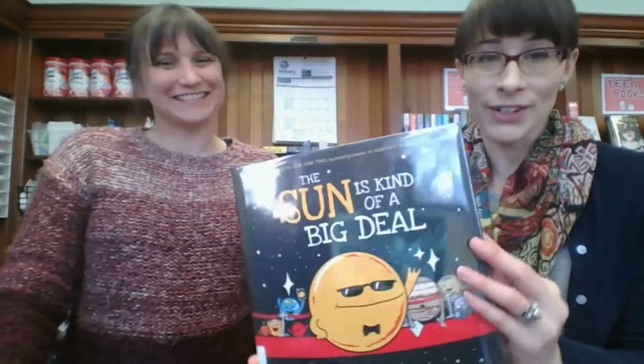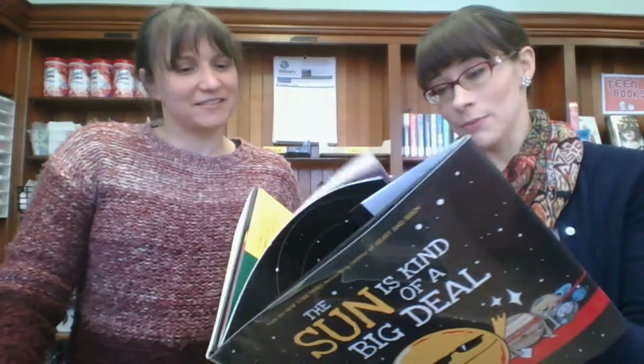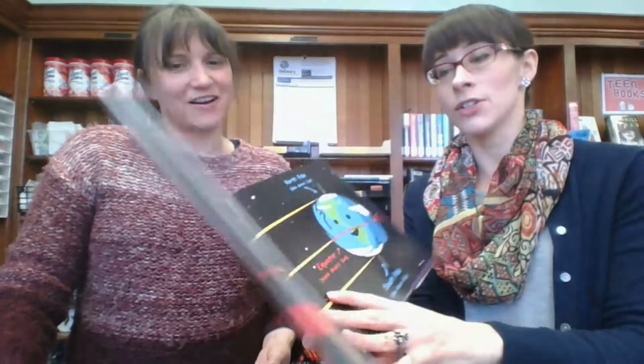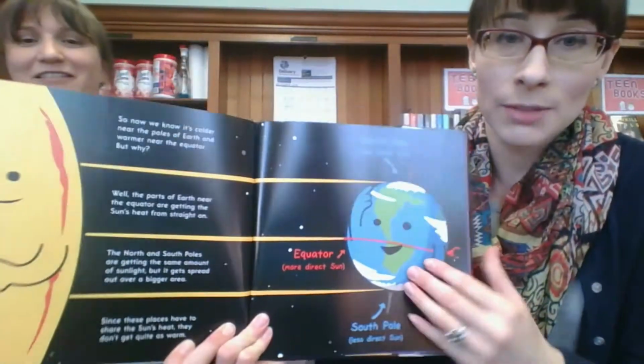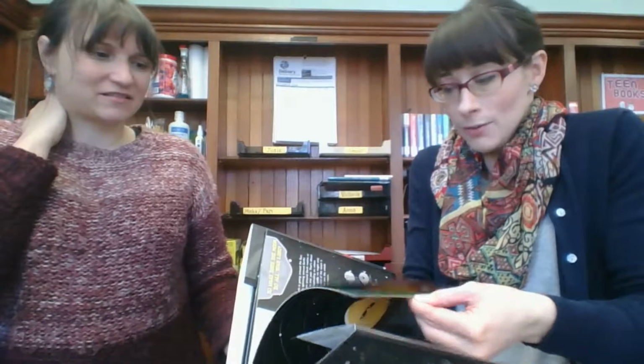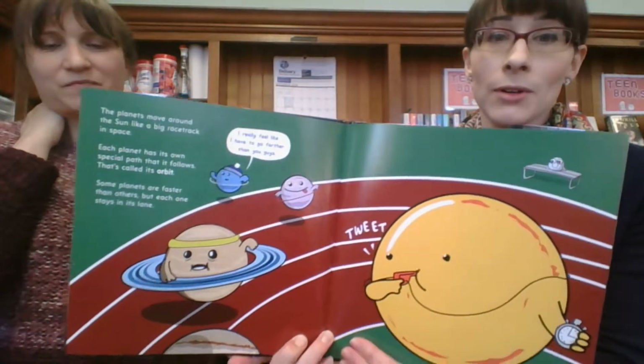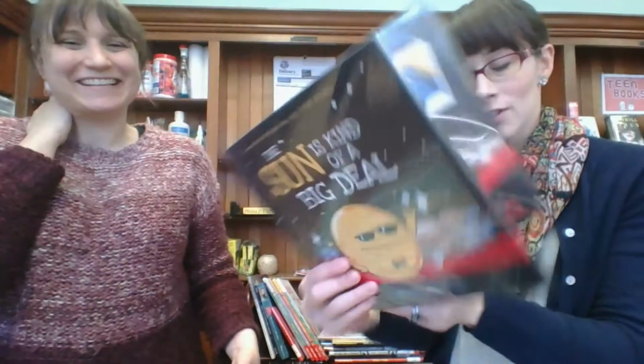The Sun Is Kind of a Big Deal. And this is a nonfiction book. I think it's really important that we have some cool, fun solar system books. My son is actually getting into the solar system, like the Earth, and where's Pluto? I'm like, I don't know. I don't know where they put Pluto. It doesn't count anymore.